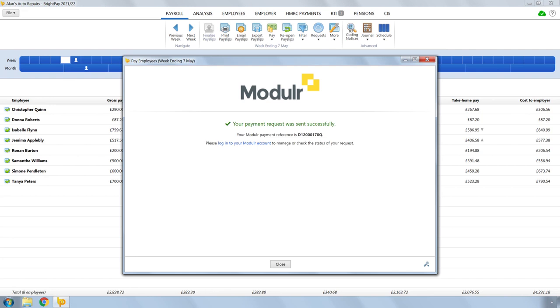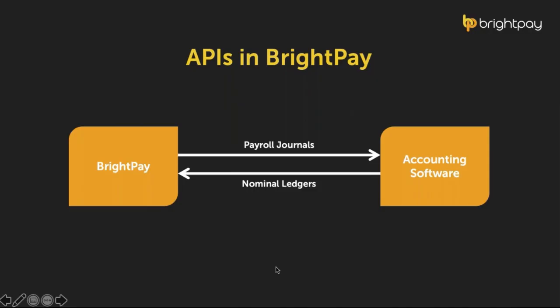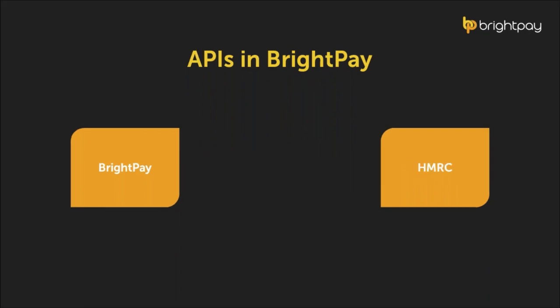payments. But believe it or not, this accounting software integration and the new payment integration are not the only examples of API integration in BrightPay. In fact, integration has been included in BrightPay since its inception. Look at RTI, for example.